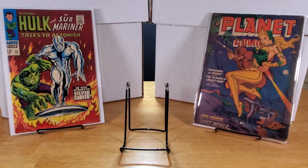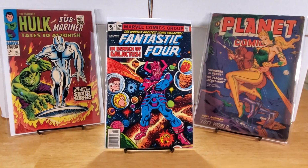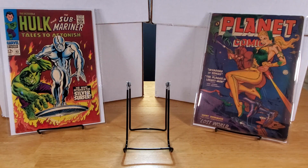Last few books here. This is just a cool Galactus cover on issue 210. I think that is Bob Layton, I think. Sorry, no, it's a Keith Pollard cover from 1979. This one is really torn up, but still, it was $1.